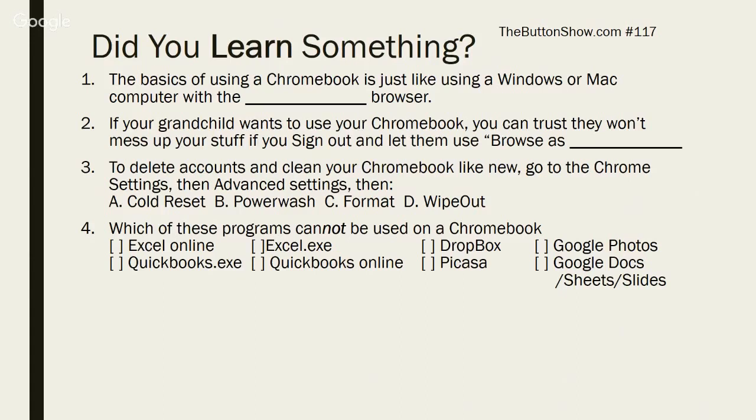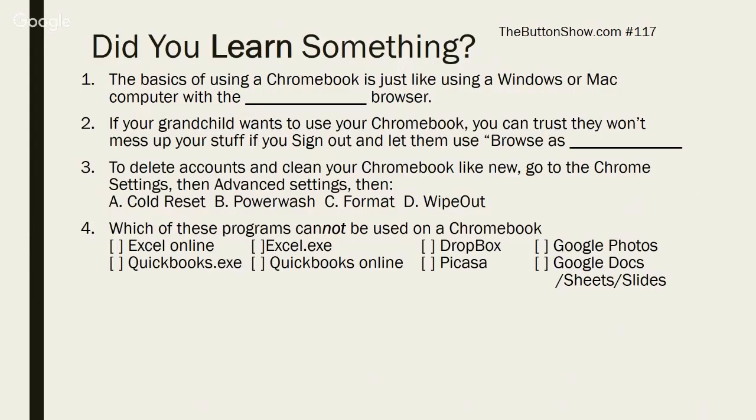So which of these programs cannot be used on a Chromebook? Excel Online? Yes. Nope, you can use that, yeah. Excel EXE? Nope. No, that is. Any exe file you can't use. How about Dropbox? Sure. And Google Photos? Sure. Absolutely. QuickBooks.exe. No, that's not going to work. That is software for a Windows or Mac computer. Now, QuickBooks Online? Yeah. Sure.